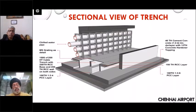So now see this trench. Now you see these 4 pipes. They are 600-millimeter diameter HVAC pipe, chiller water pipe, and that is how then you put the water pipe below, the firefighting system below, other things below, and create that sort of a facility which can be maintained properly.